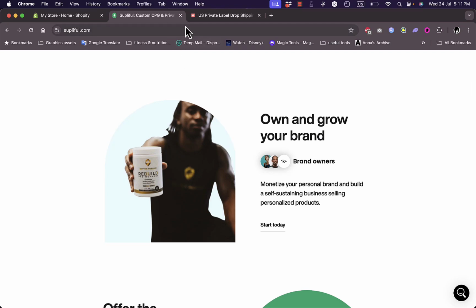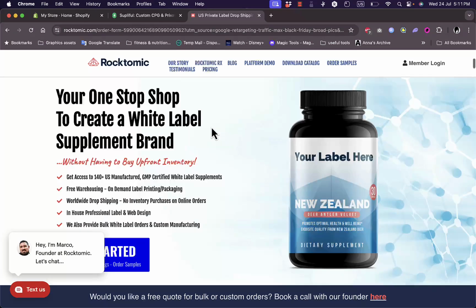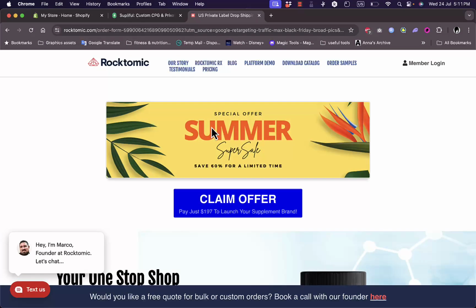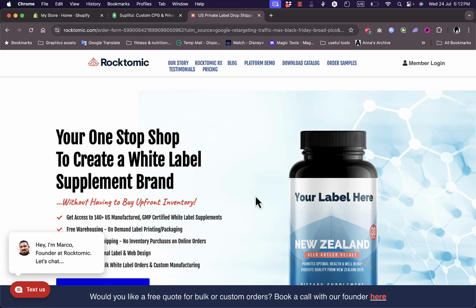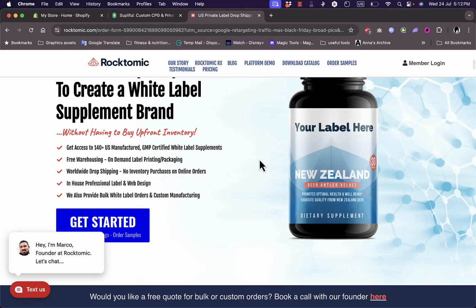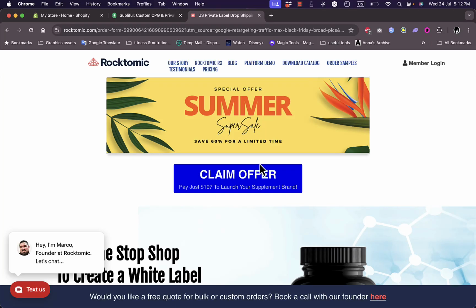On the other hand, if you have a clear vision of your brand and are ready to invest in creating a unique product line, Rocktomic could be the way to go for you. The ability to fully customize your products and take advantage of bulk pricing can give you a competitive edge in the well-saturated supplement market. Now, ultimately, the decision comes down to your business goals, budgets, and how much control you want over your product line.